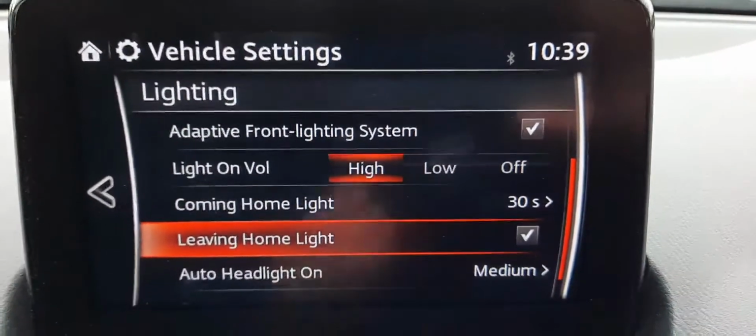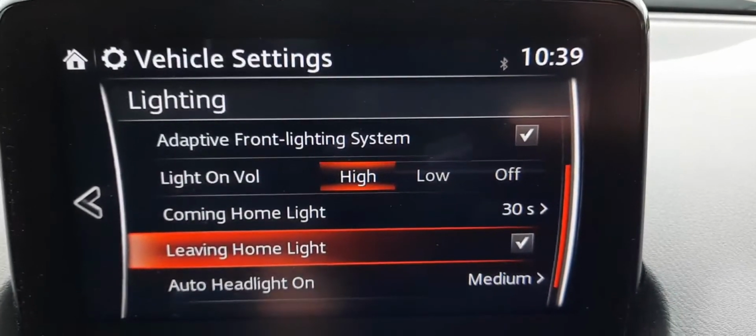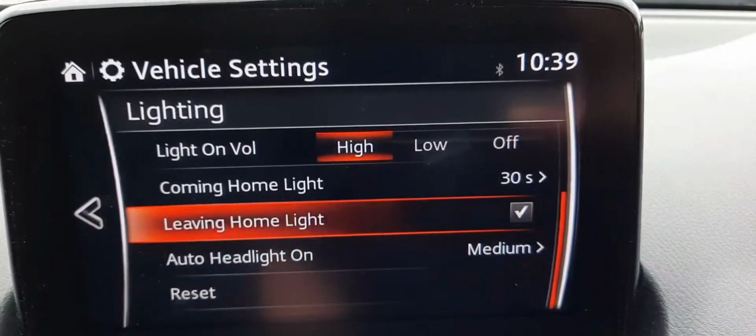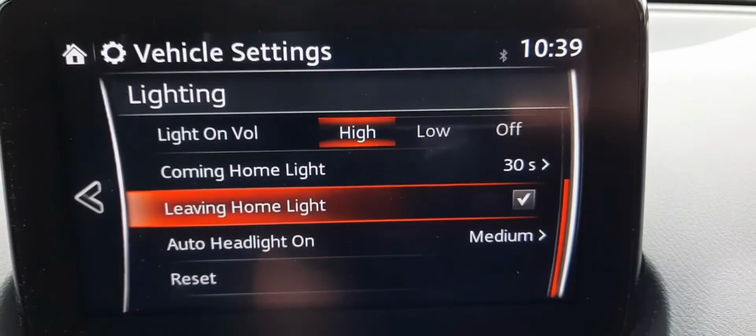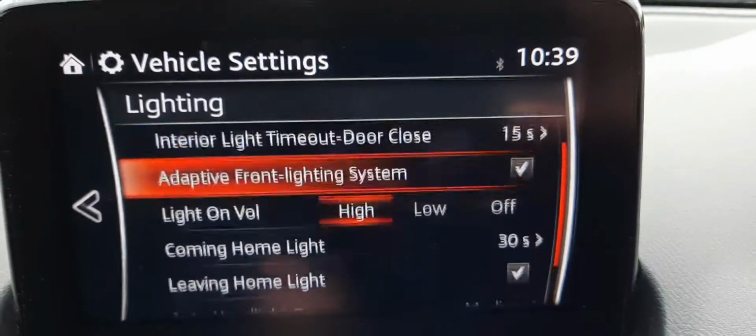Coming home light, so when you lock the door, the lights stay on for 30 seconds. You can adjust the timing, of course, until you get to your front door. Leaving home lights as well, so you open the car up, when it's dark the lights will stay on till you get to the car. So it's all really great stuff.